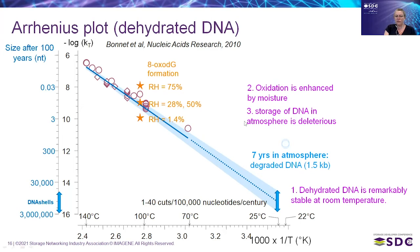And the third observation is that the storage of DNA in atmosphere is deleterious. We left dehydrated DNA in the atmosphere for 7 years, and we measured its size, and it was 1.5 kilobase, starting with a high molecular weight DNA at the beginning. So we calculated the degradation constant, and it was here. So you have a huge difference between degradation rates at room temperature for partially dehydrated DNA and completely dehydrated DNA.